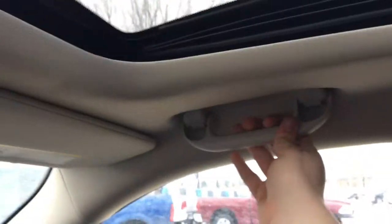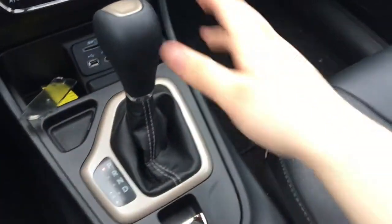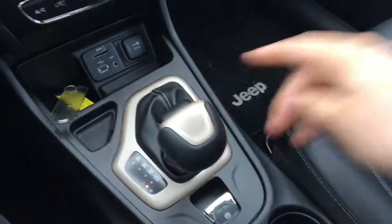Passenger sun visor also comes down and has a convenience mirror with convenience lights, and it is breakaway. Handle up above for the passenger, and even you, the driver, have a handle that you can hold on to whenever you want. You have your automatic transmission down here with your manual shift mode right there.